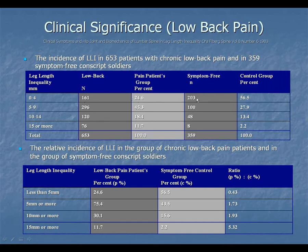So that means a much higher percentage of the people who are 0 to 4 millimeters of inequality are symptom-free than they are have low back pain. Now, as you start to go up higher in numbers, you'll notice over here in the symptom-free group, the percentage gets smaller and smaller and smaller. There's only 2.2% of the people that have 15 millimeters or more that have no low back pain.